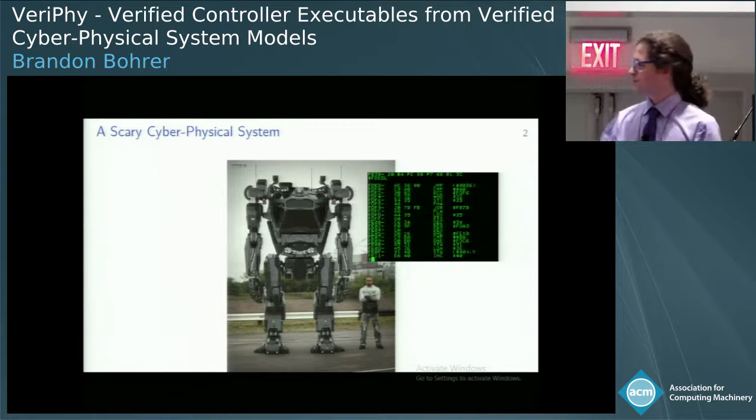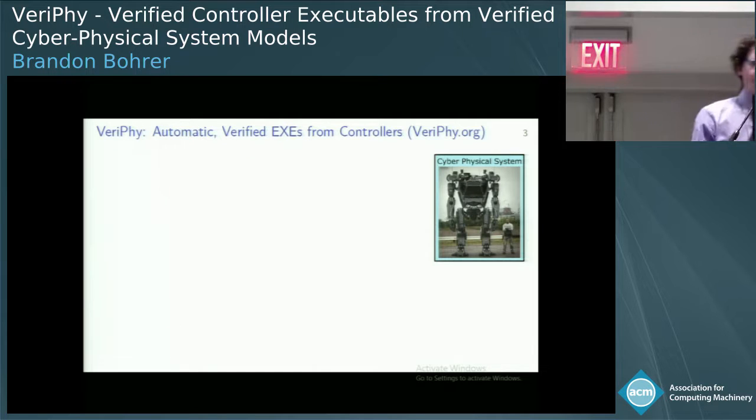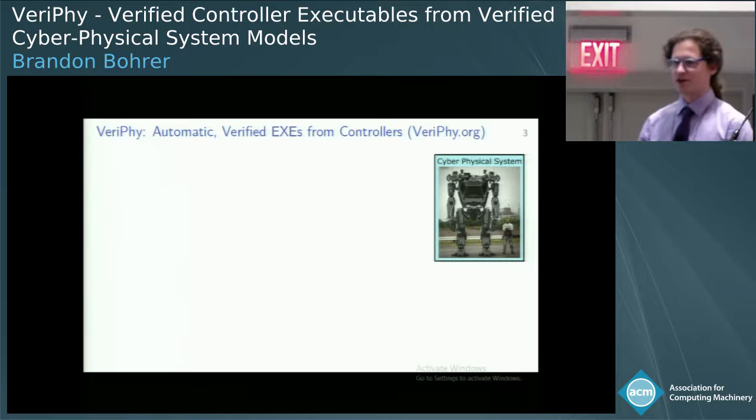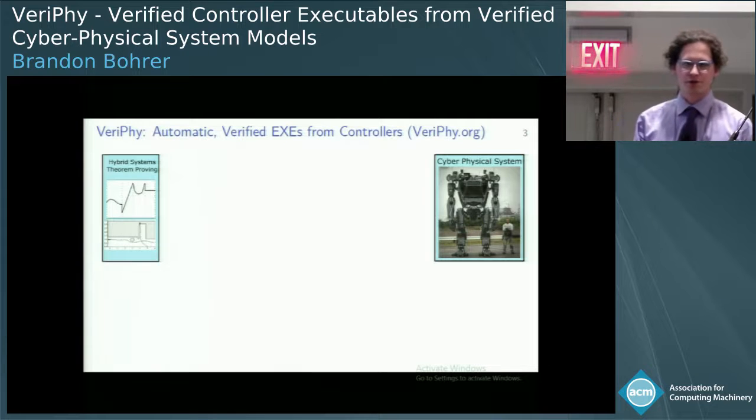So what are we going to do to make sure this robot's correct, or to make sure a plane or self-driving car or any other one of these cyber-physical systems is correct? First thing I'm going to do is put him in a box over here. And then I'm going to call this box reality, and I'm going to get as far away from reality as I know how. When I do, I'm going to get to the current state of the art in cyber-physical systems verification. This is what we call hybrid systems theorem proving.